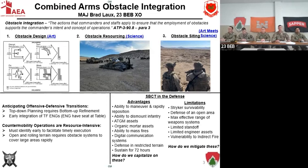So just moving into the bottom left there, and really what we learned while we were down at NTC. To achieve this effectively, bottom-up refinement requires top-down planning. And I think if you study large-scale combat operations, or if you've been to a CTC before, you likely understand that you're going to have to start planning for the defense well ahead of hitting that point. So when we were down at NTC, I think it was 72 to 96 hours out that we started parallel planning with the brigade.